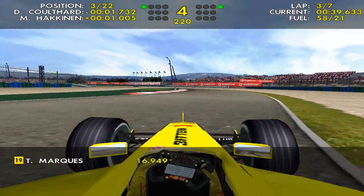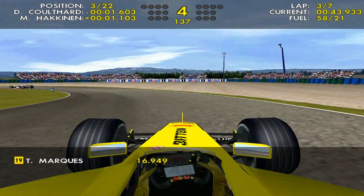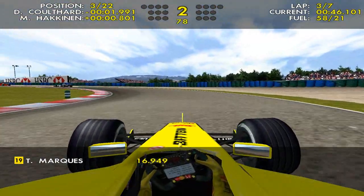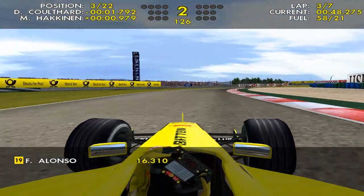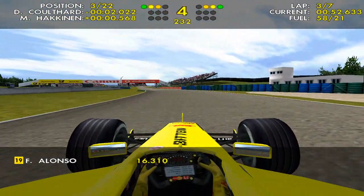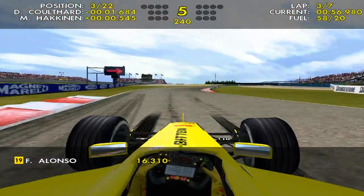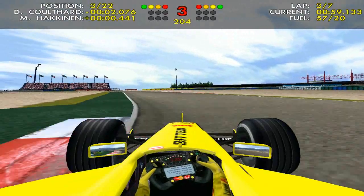So that's a bit weird, but I suppose that's just that, and we took advantage of that. And now we're in a very solid place here, 3rd place in the French Grand Prix. That would be an amazing result here, but we have got Hakkinen right up behind us here. You can see sliding all over the place in our Jordan.